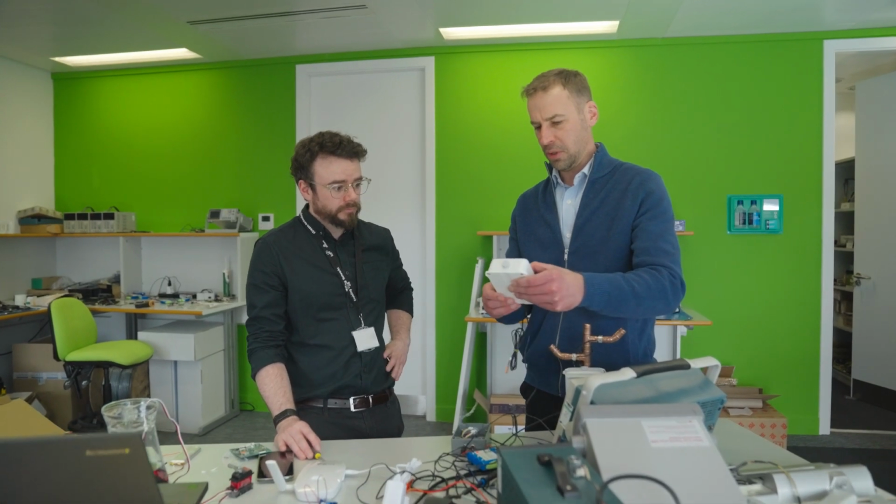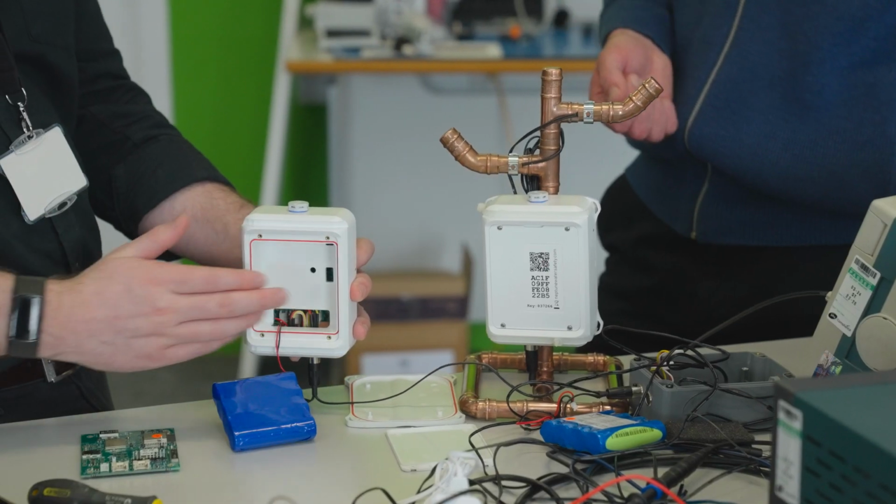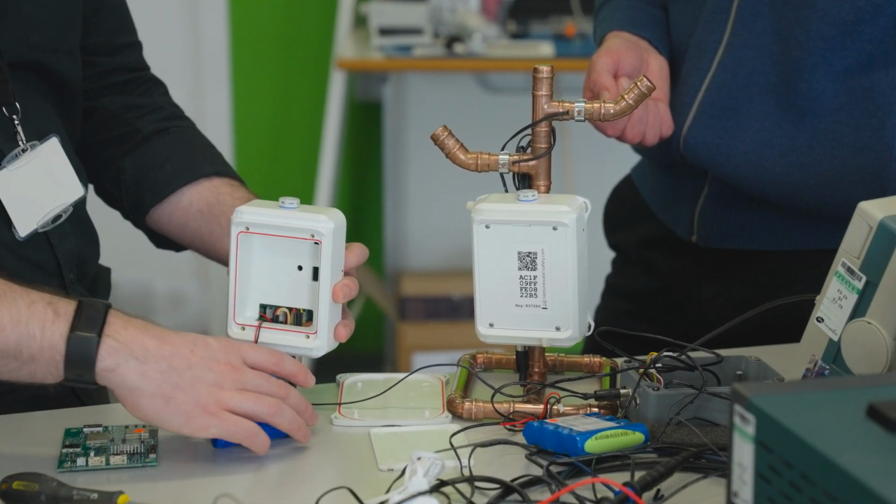CENSIS developed and trialled a remote system operating over an IoT network. Its success led Highland Council to tender for a wider rollout. The winner was M2M Cloud.